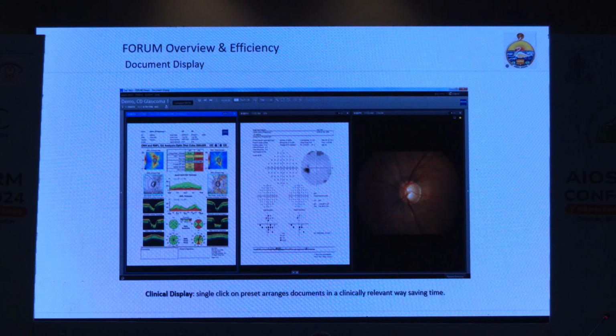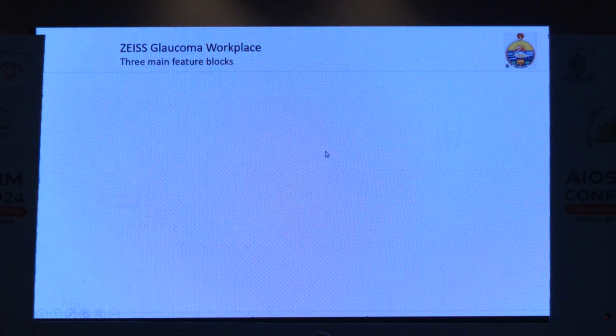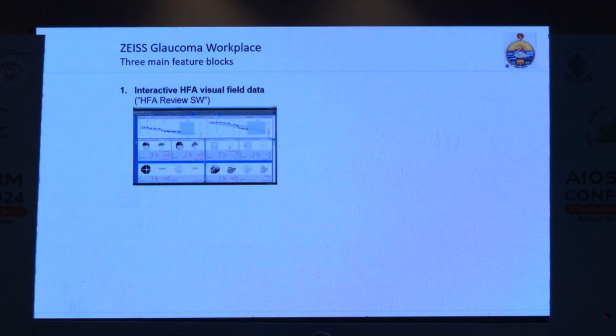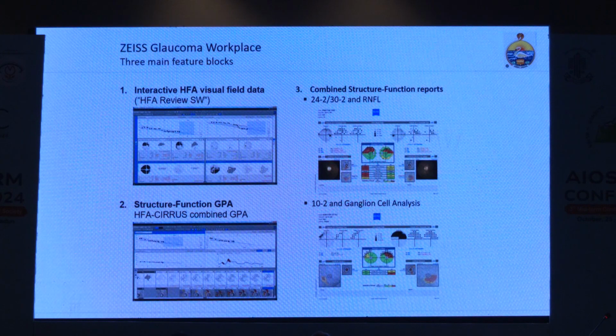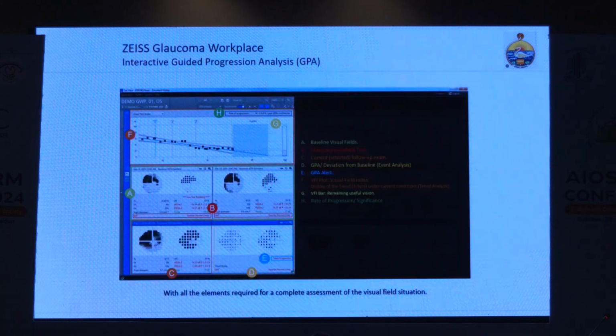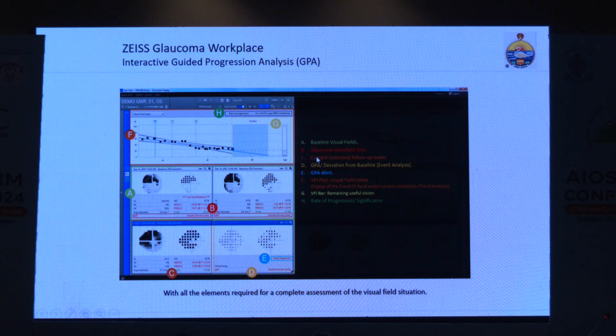A single click on a preset arranges the documents in a clinically relevant way, saving time. You can see all the reports on one single screen, and a clinician can give an interpretation. The 3 main features of the glaucoma workplace are interactive HVF visual field data, the structure function glaucoma progression analysis, and combined structure function reports, which come in 2 forms: 24-2 or 30-2 with RNFL, and 10-2 with ganglion cell analysis.